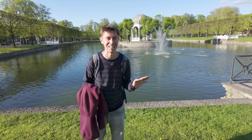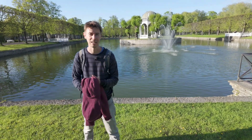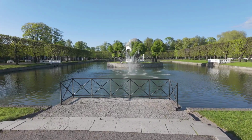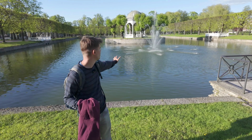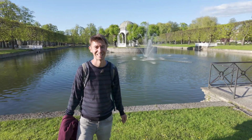It's so pleasant here in this park. Now the sun is shining. When we got off the airplane, it was quite cloudy and colder, but now it's very nice here. The park is so beautiful. There is this pond with fountains and everything. So pretty.